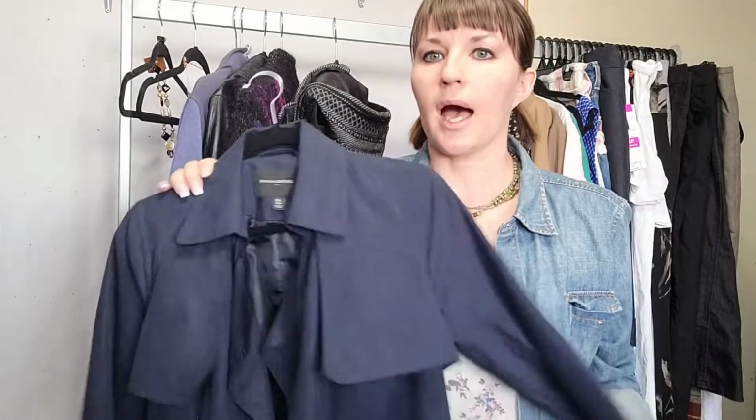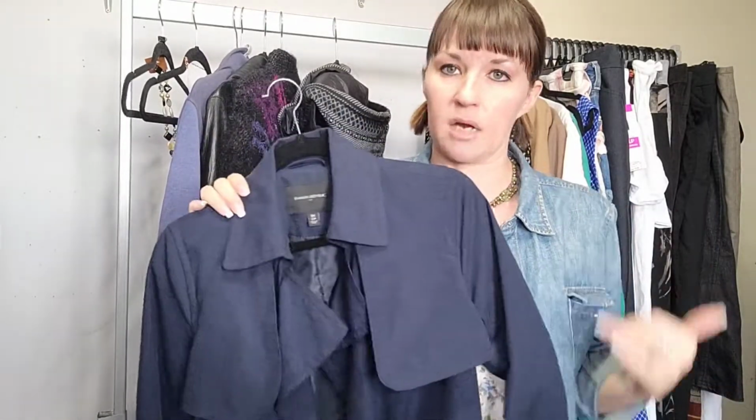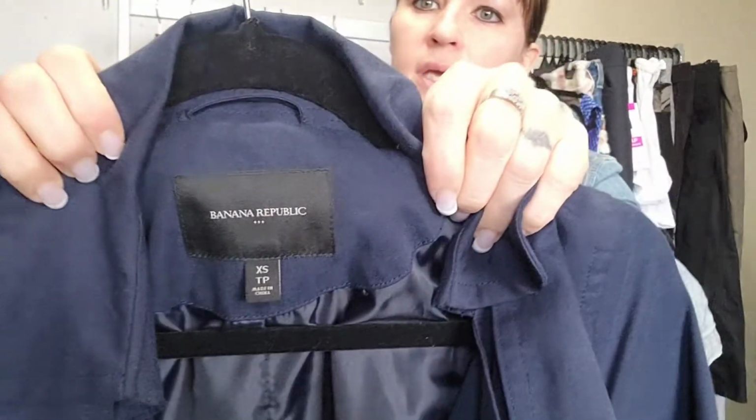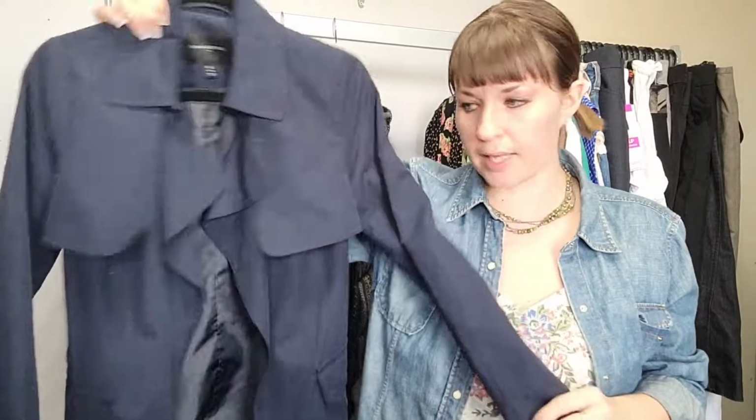Okay, so both of the shops that I go to regularly in my town, they have gotten a bunch of Banana Republic new with tags items, and they price them so high in the beginning. So I've been waiting and watching for stuff to kind of go down in price. So this wasn't new with tags, but I picked it up. It's Banana Republic. It's an extra small. I think it's perfect for going into spring.